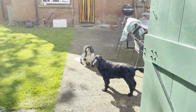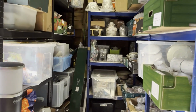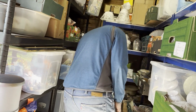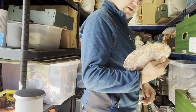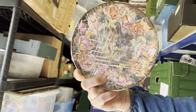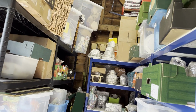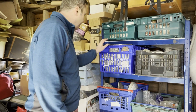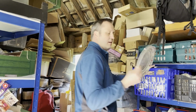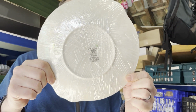Crate 12. Vintage Royal Worcester Queen Elizabeth of Glamis plate, 22 karat gold. That cost £1.14 from auction, sold within a month for £13.99. And then crate 7. This is the vintage Johnson Brothers Indian Tree cake plate, round with handles. This cost 81p from auction and sold for £6.79 plus post within 4 months.